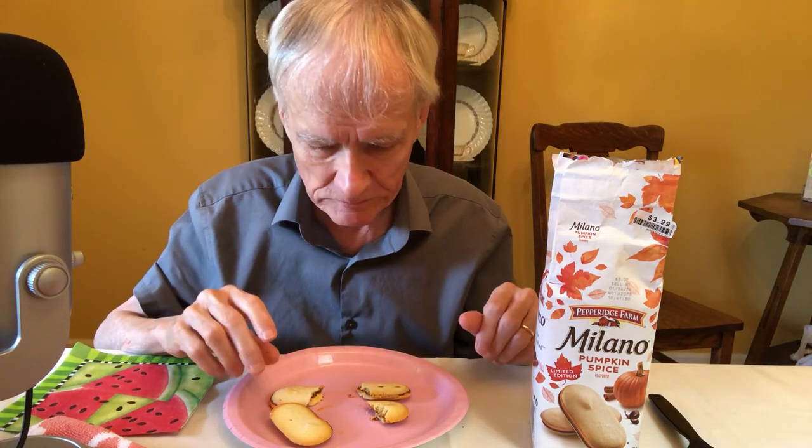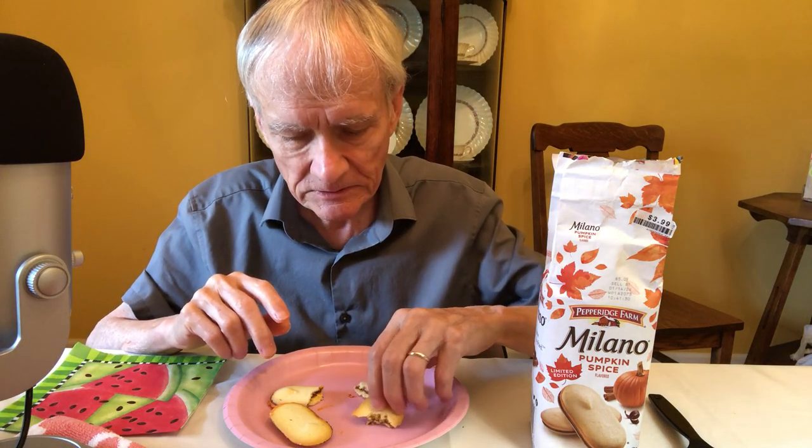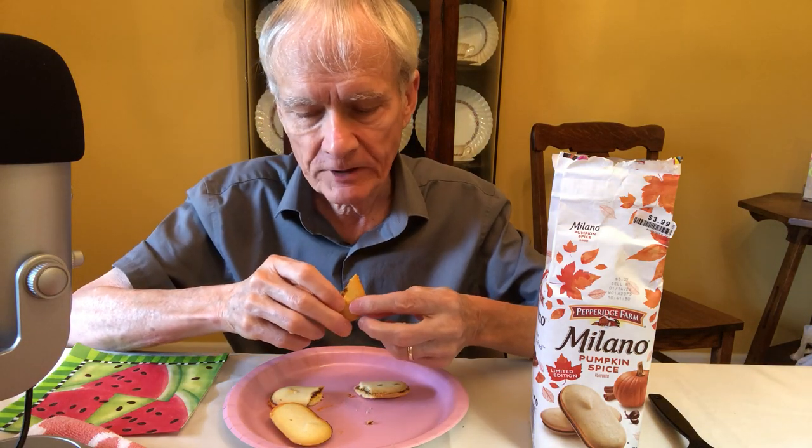These are some of the nicest cookies that I've ever seen or tasted. Now the sugar is a pretty good bit, so all things with moderation.